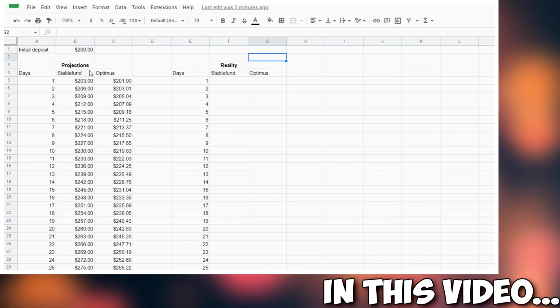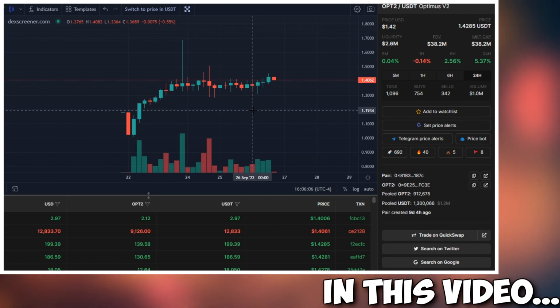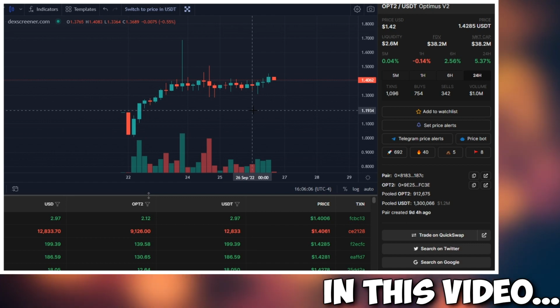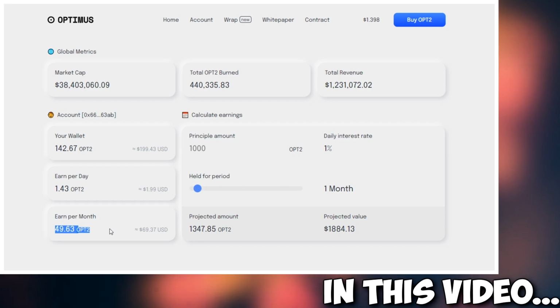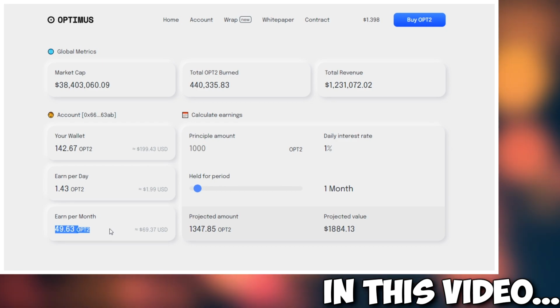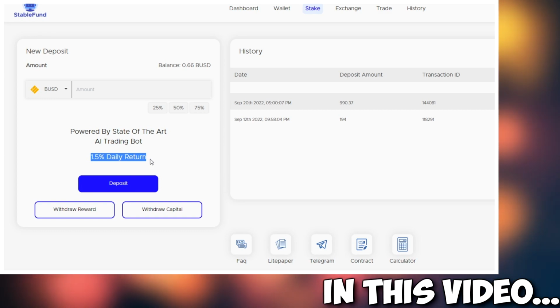In this video, I want to compare two projects. We are talking about Stablefund as well as Optimus, and I want to put the same amount of money in both of these projects and then track its progress throughout the weeks to come and see which project is actually doing better and whether or not these are going to be sustainable. So stay tuned and enjoy the video.